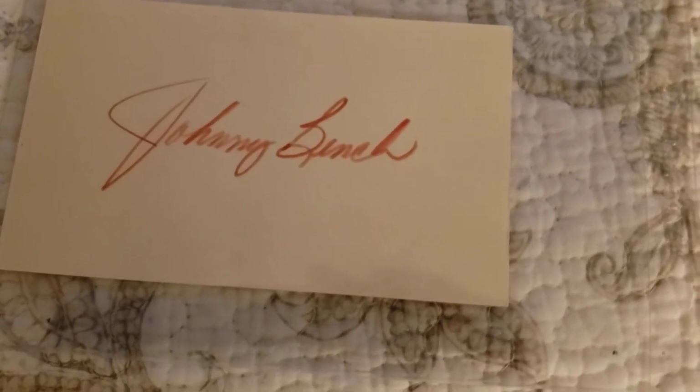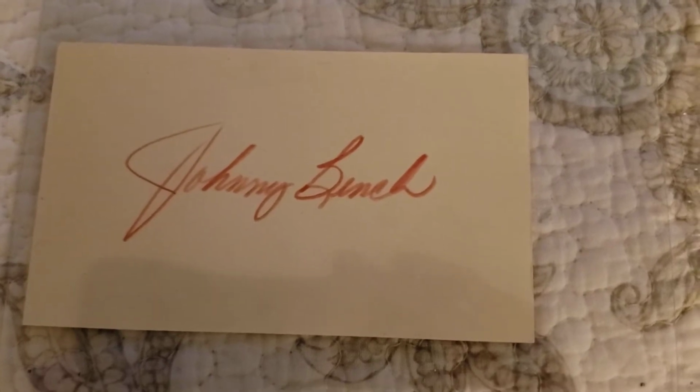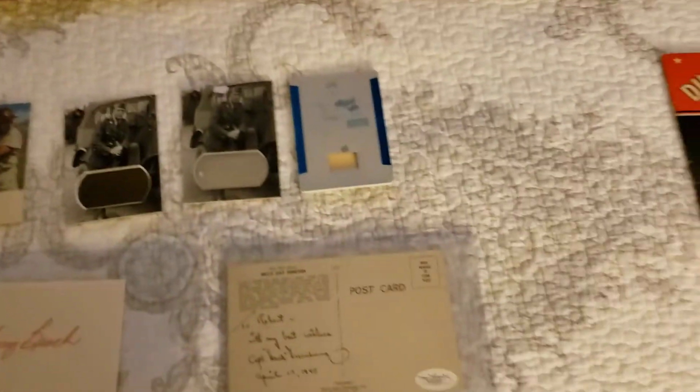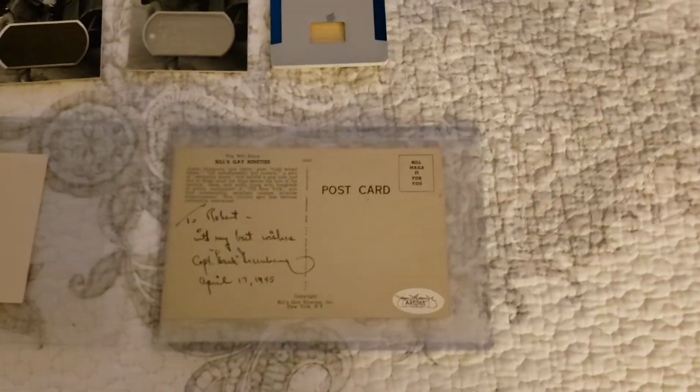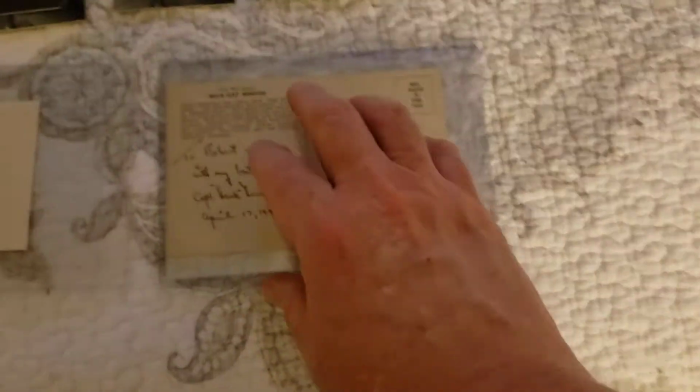I'll try to find a small picture of him from that time and put it in the corner, and then we'll get that slabbed up. Beautiful autograph. And this is a huge piece because these seldom ever come out. This is a 1945 Greenberg postcard.